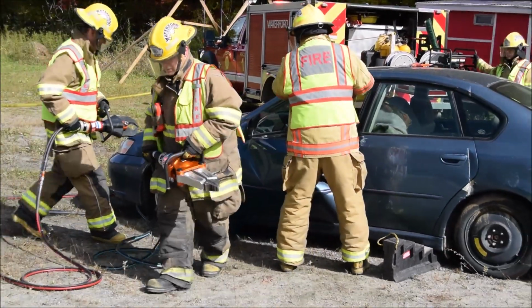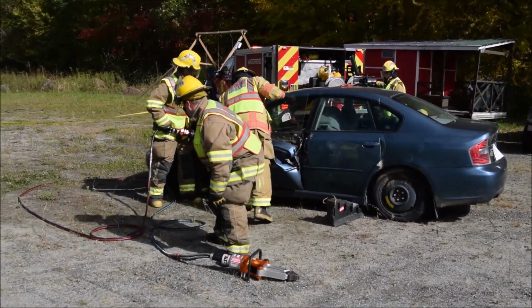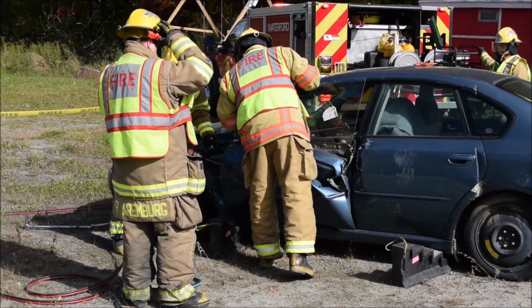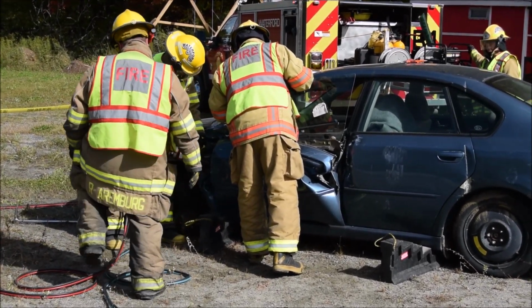You see they've got their helmets and their gloves on, and their face shields are down. So if anything flies or whatever, it's not going to come and hit them.